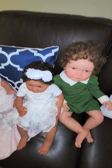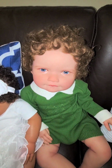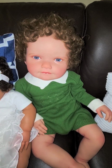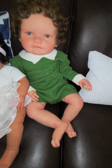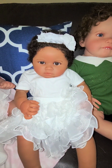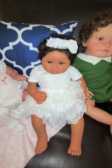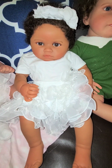We have the beautiful Tristan here, and he is beautiful. He is the Tristan Skull by Janie Delane, and he is 26 inches. And then we have the beautiful Ruben Skull here. And Ruben Skull is by Myra Garza, and she is 23 inches.